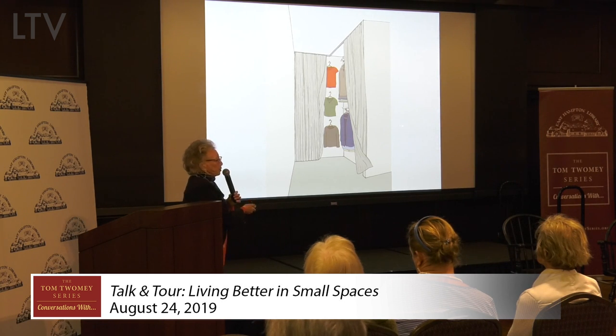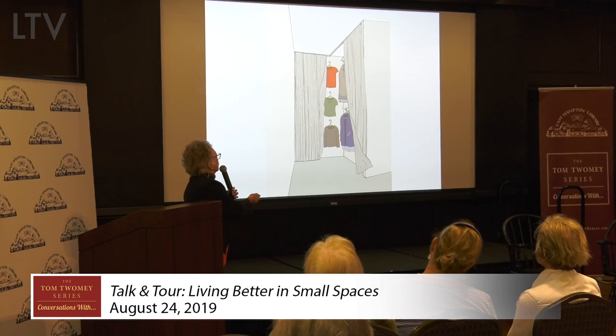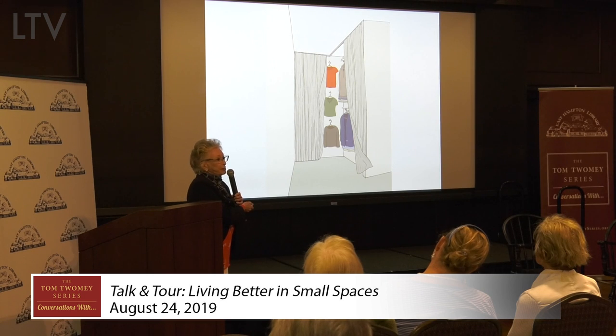Now, this is actually an idea. Remember I told you that we got rid of our only decent closet to put the baby? You can hang up clothes parallel to a wall. In other words, the way they do them in shops. You know, you just see the garments on the wall, and then put a curtain over it. These are extreme, but if you run out of closet space, it works.